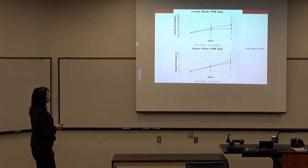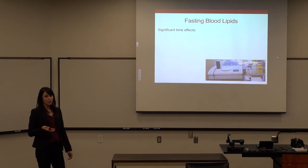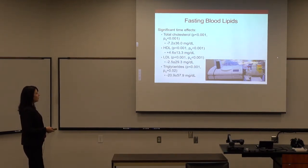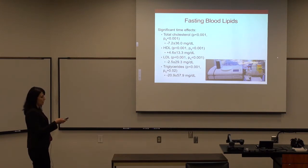And this is what that data looks like for lower body strength. Everyone had a significant increase over time. It looks like true matches did a little bit better, although not statistically significant, but this does indicate the time effect, not between groups. True matches also did a little bit better for upper body strength. For our fasting blood lipids, there was a significant time effect, so everyone had improvements in their blood lipids in the favorable direction: reductions in triglycerides, increase in HDL, and so on.